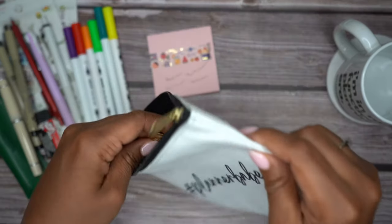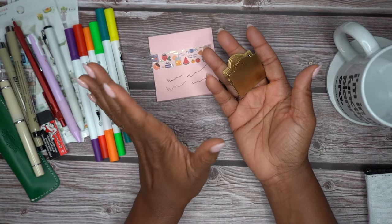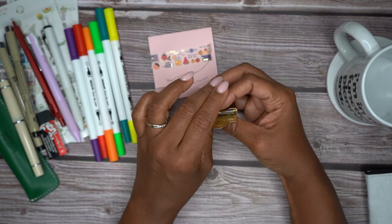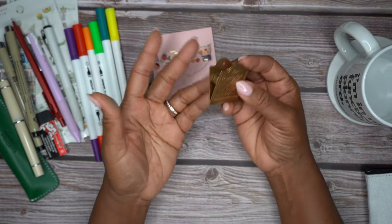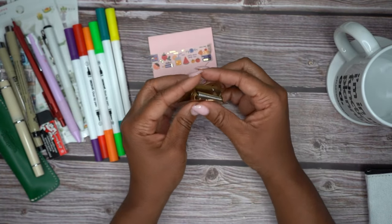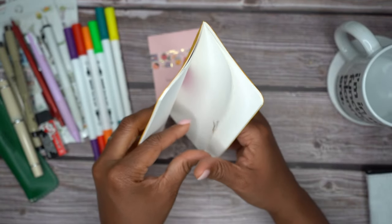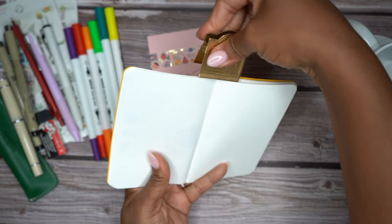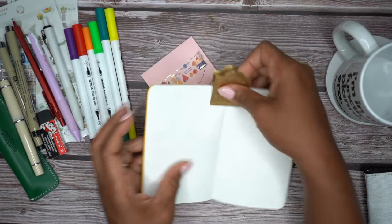And last but certainly not least, even though I don't have an actual official traveler's notebook that I'm going to be carrying, I do like to carry one of their clips or some sort of clip. The reason being is because when you're using it, you may want to have something to hold it open, okay? So that way you're not holding it open.